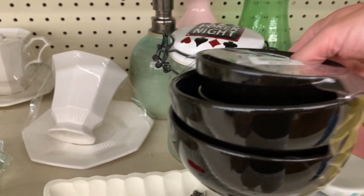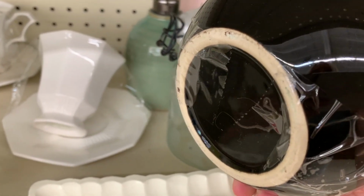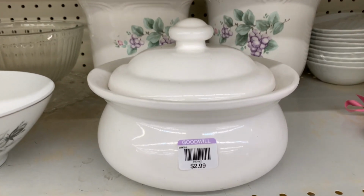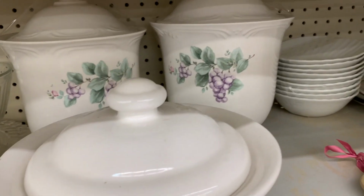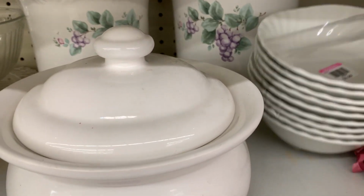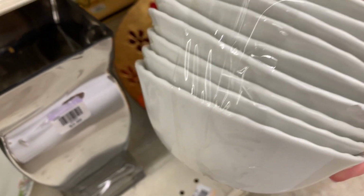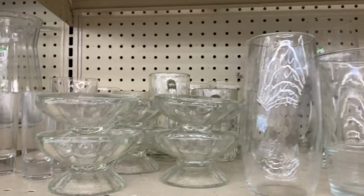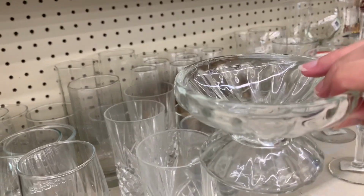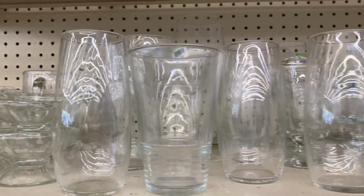They also had all kinds of little serving bowls, like little dishes for snack bowls or ice cream bowls. So if you're looking for that kind of dishware, I highly recommend checking out your local thrift store. They had all kinds of glassware as well. But how pretty are these bowls right here? I kind of wish I bought these, because that was a really good price for all of those, $4. Just the pretty design of those bowls, it was different. And I'm always drawn to solid white plates and dishware.